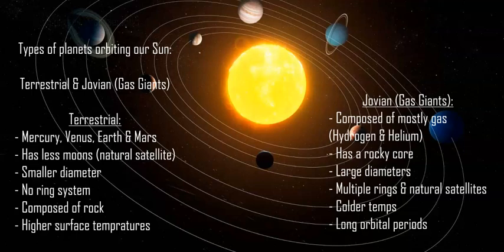So we have these two sets of planets, Terrestrial and Jovian. Terrestrial, there are 4 planets that are closest to the Sun. They are Mercury, Venus, Earth, and Mars, and they are rocky bodies. They are smaller, they have fewer moons, they have faster orbital periods around the Sun, are generally hotter, and have various ranges of atmospheres. Earth has a moon, and Mars has 2 moons.